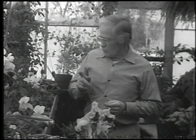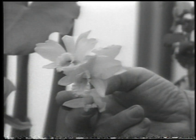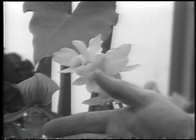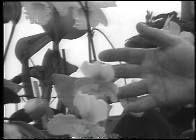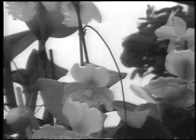Now I'm going to go through a few of these plants and tell you what they are. This is a Cattleya hybrid, actually a cross between a Cattleya and a Laelia, a small type, sometimes called a cocktail type of orchid. Handsome little thing. I've told you about this little lady slipper type. Across here we have more lady slipper types. This one with a little yellow and the white on it. Very, very tough.